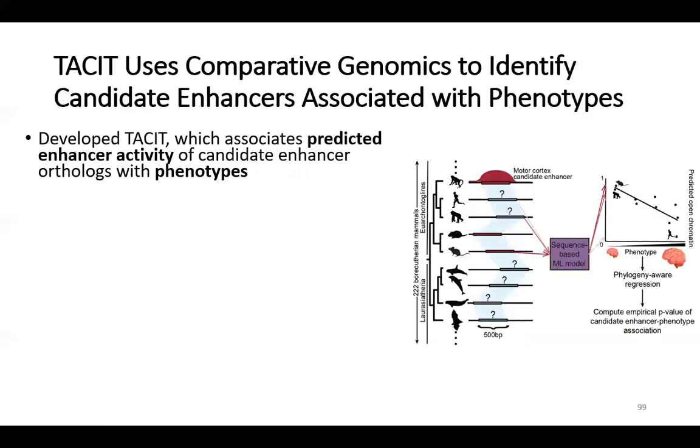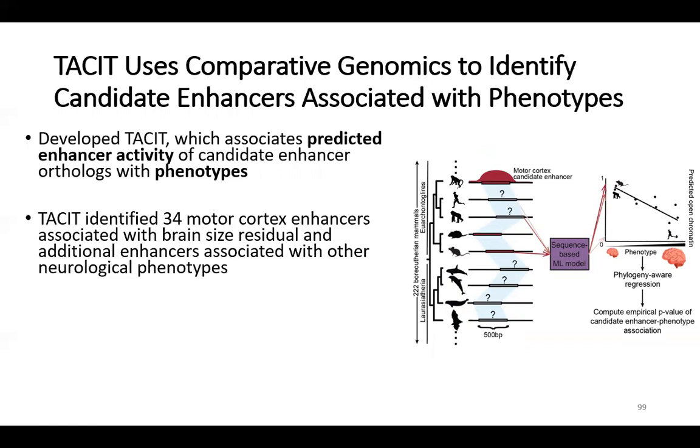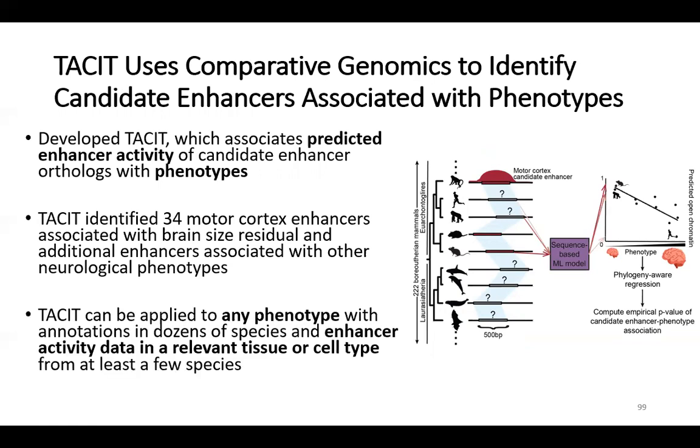In conclusion, we have developed TACIT, which associates predicted enhancer activity of candidate enhancers with orthologs with phenotypes. We use TACIT to identify 34 motor cortex enhancers associated with the evolution of brain size residual, and additional enhancers associated with the evolution of other neurological phenotypes. TACIT can be applied to any phenotype with annotations in dozens of species and with enhancer activity data in a relevant tissue or cell type available from at least a few species.